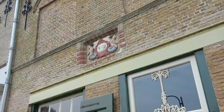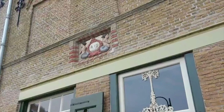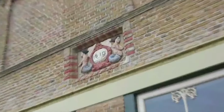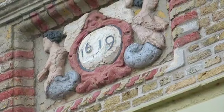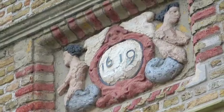Hi. Can anyone read that, or do I need to zoom in more? Or do you need to put your glasses on first? Oh, Patricia's got it. Nice. 1610, well done. I wonder what was happening in your country in 1610. Let's have a think about it. It's not actually 1610, it's 1619. But the 9's massive, so it looks like a 0. That is true.